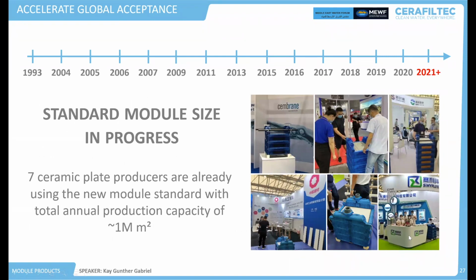What you can see here are some pictures from exhibitions last year and also this year. Already 7 ceramic plate producers are using this new module standard, and these producers, status of, let's say, Q2 this year, have a production capacity of about 1 million square meter per year, which is about 80% of the total available market. Yeah, this was an overview about the product, the modules.